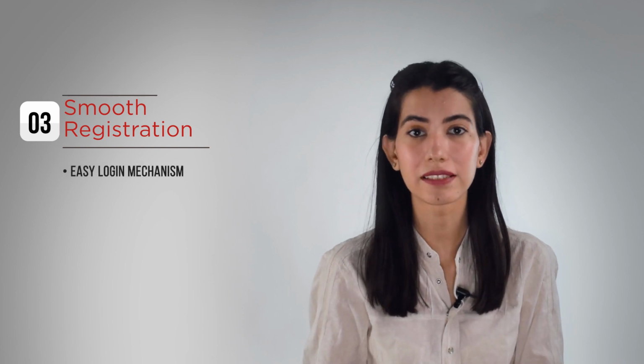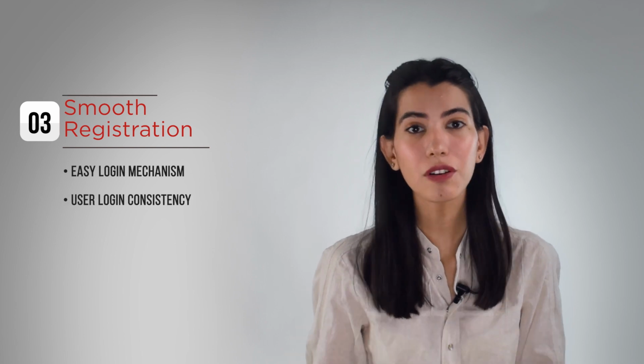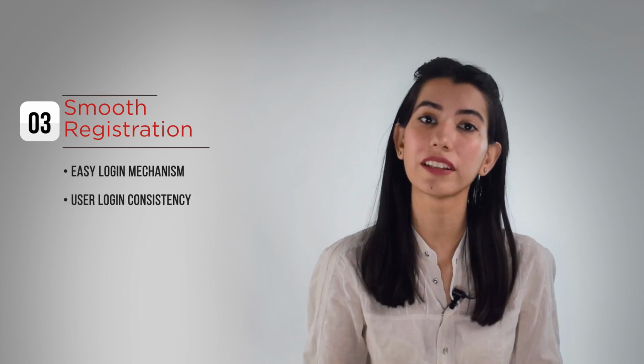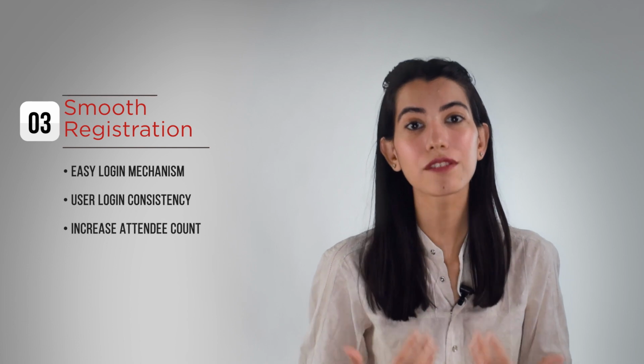Number 3. Smooth registration. Smooth registration facilitates your attendees to log in and log out of the platform with ease. This is overlooked, and many times attendees have problems logging in, resetting passwords, and even staying on the platform because the platform keeps logging them out. However, if you have a smooth registration, your attendee count will be higher because of ease of registration.